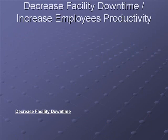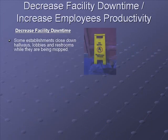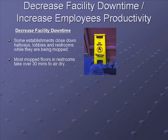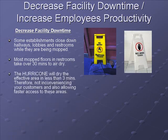Decrease facility downtime. Some establishments close down hallways, lobbies, and restrooms while they're being mopped. Most mopped floors and restrooms take over 30 minutes to air dry. The Hurricone will dry the affected area in less than 3 minutes, therefore not inconveniencing your customers and also allowing faster access to these areas.